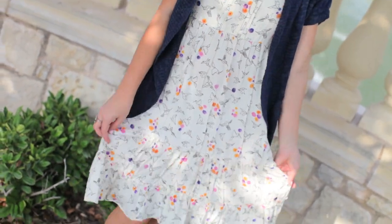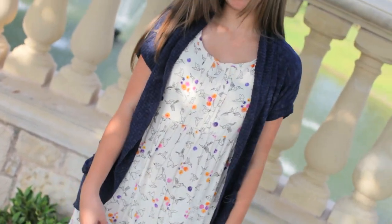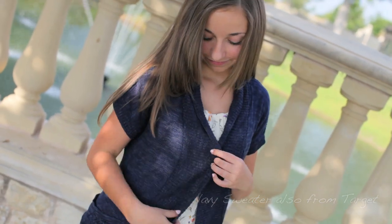Anyways, I absolutely love this dress. It's from Target, and it's a product from Disney Signed, the clothing line, if you've ever heard of it. It's really popular in Target.